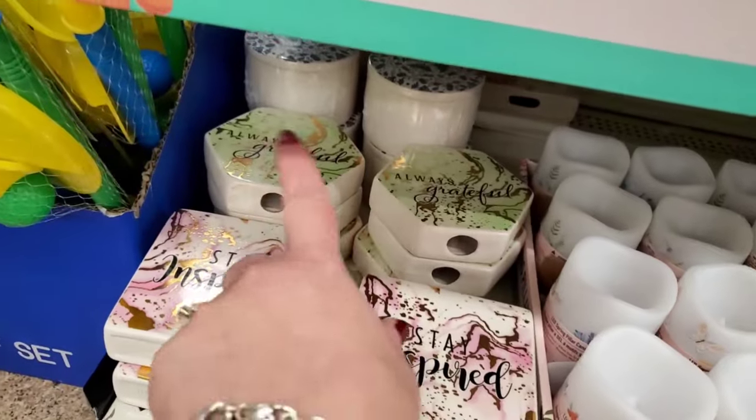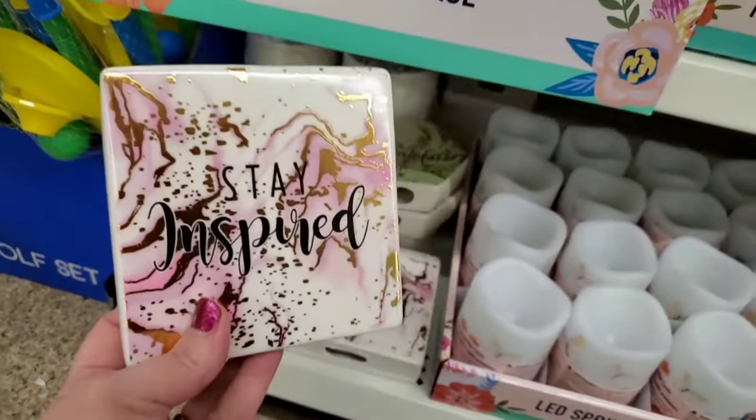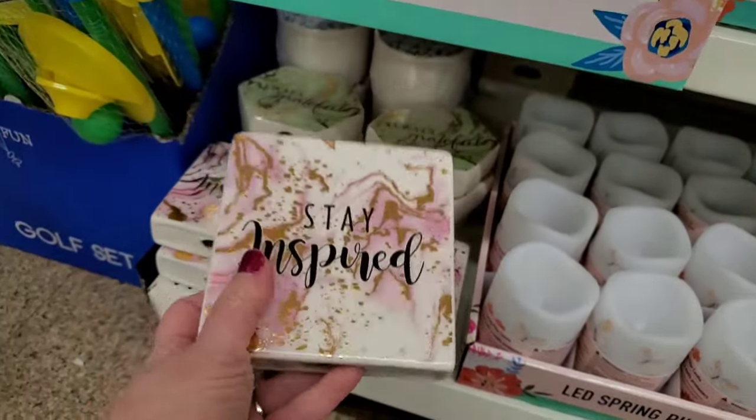We only saw the Always Grateful in the College Point store, but I didn't see the Stay Inspired, and that's actually kind of cute too. I really like the way that they're painted.